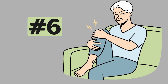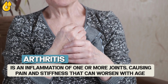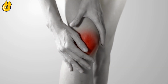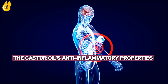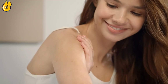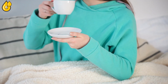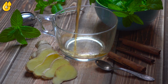Coming up at number 6, Remedy for Arthritis. Arthritis is an inflammation of one or more joints, causing pain and stiffness that can worsen with age. Wear and tear, infections, and underlying diseases usually cause it. The castor oil's anti-inflammatory properties can help relieve the pain and alleviate these inflammatory symptoms. Simply massage castor oil directly to the inflamed joint or muscle to achieve this. It can also be taken orally. Add it to liquid foods like tea, soups, or warm water with a pinch of ginger for maximum results.